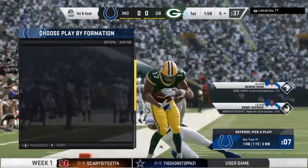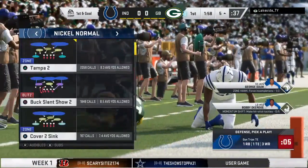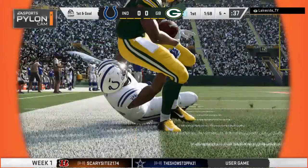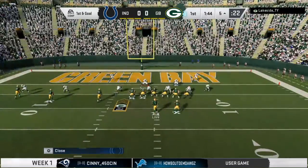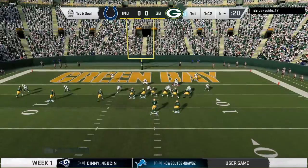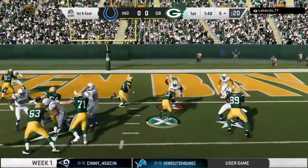Almost felt like a lightning bolt hit in this game, didn't it? For them to get downfield that quickly. And now first and goal, expect them to attack right here on this play. The first red zone opportunity now for the Packers. They've got it first and goal at the 6.